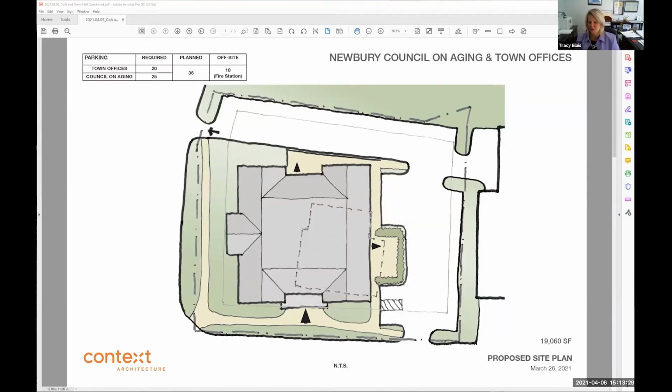And Selectman Doyle, also to your question, we have approached the neighbor on multiple occasions and he was not interested in selling. Okay, so that kills that bird. Yep. Thank you. You're welcome.